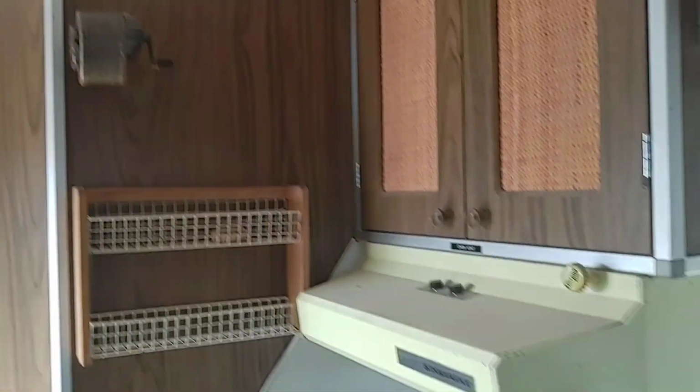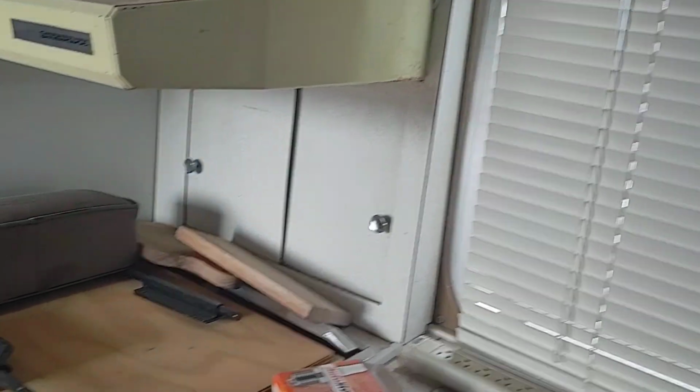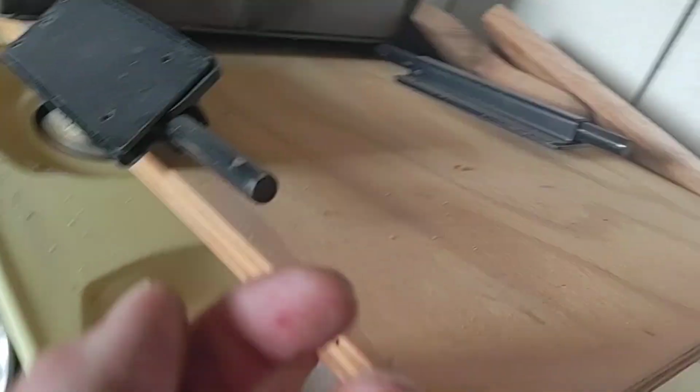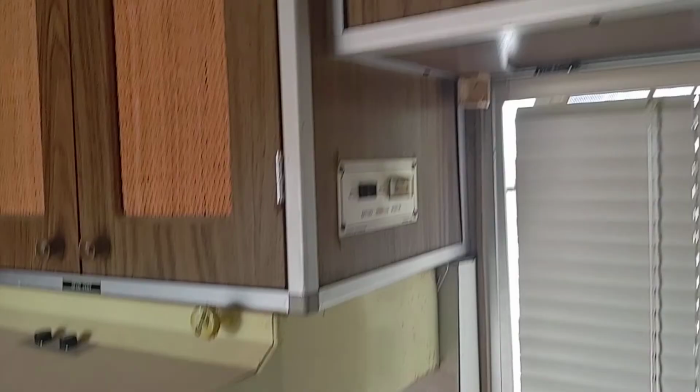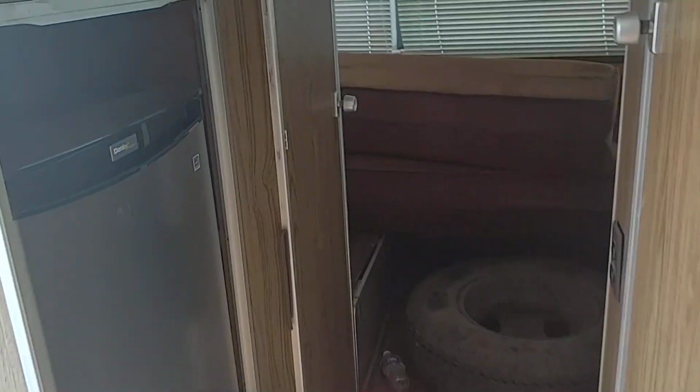All the cabinets are in great condition. Probably need a little work with the stove here. The burners are all inside here, but probably needs a little work on the stove. Cabinet area, everything is secure.